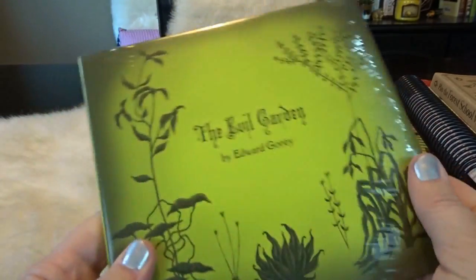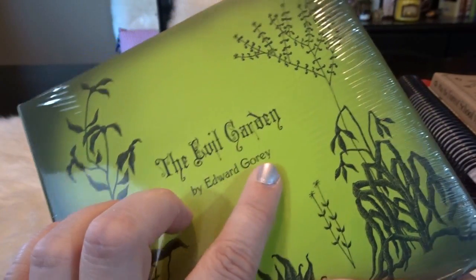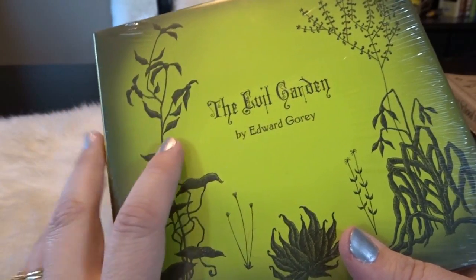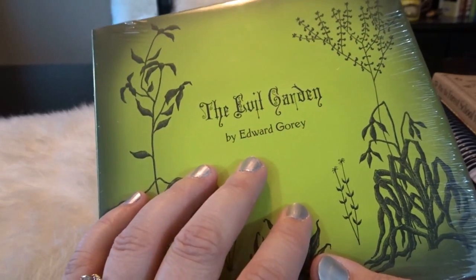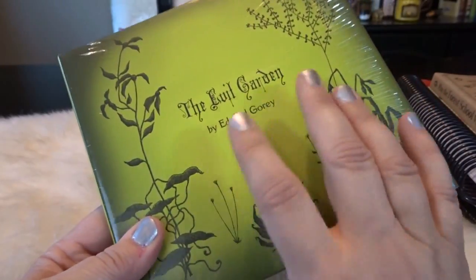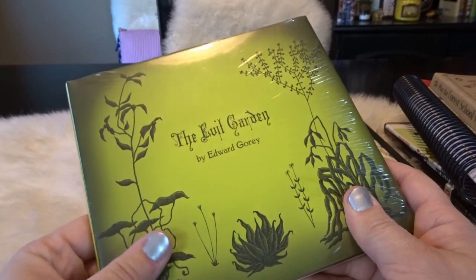And then speaking of outdoors and the garden, this is an Edward Gorey book. I have a pretty good collection of Edward Gorey books. He is such a funny writer and a really interesting artist. I just love his books. They always make me laugh. It's definitely dark humor. This one is called The Evil Garden, and it's one that's been on my list for quite some time. I'll go ahead and open this up so we can take a quick look on the inside.